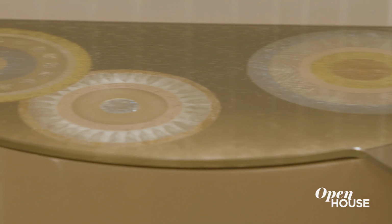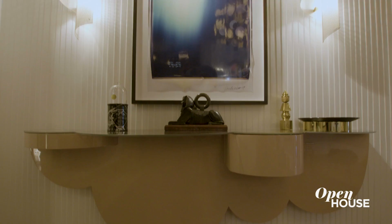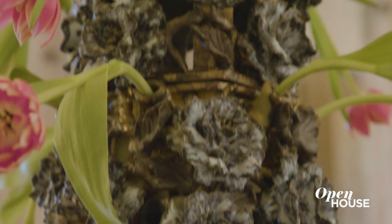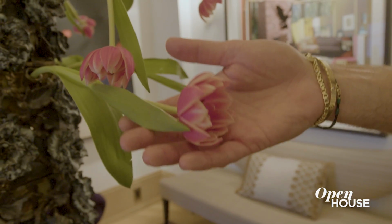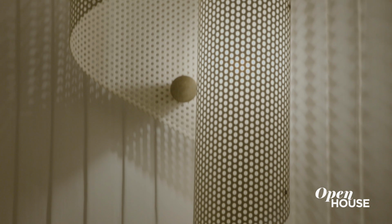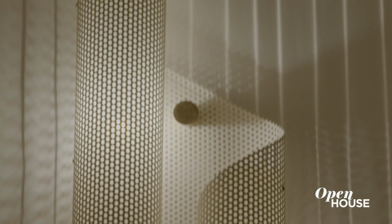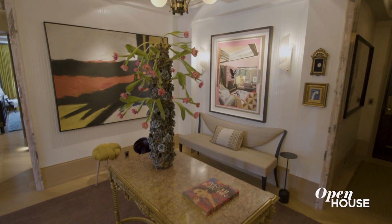I also have this console table that I designed myself, which is kind of based on a cloud and floats on the wall. This is a piece that I absolutely love. It's a nod to history, but it's a contemporary piece. It's made just to hold tulips. I found these 1950 sconces at the Paris flea market and had them refurbished to make a beautiful set for this room. I love these because they're from a different era than most other things in the apartment. And I think that just adds to this mix.